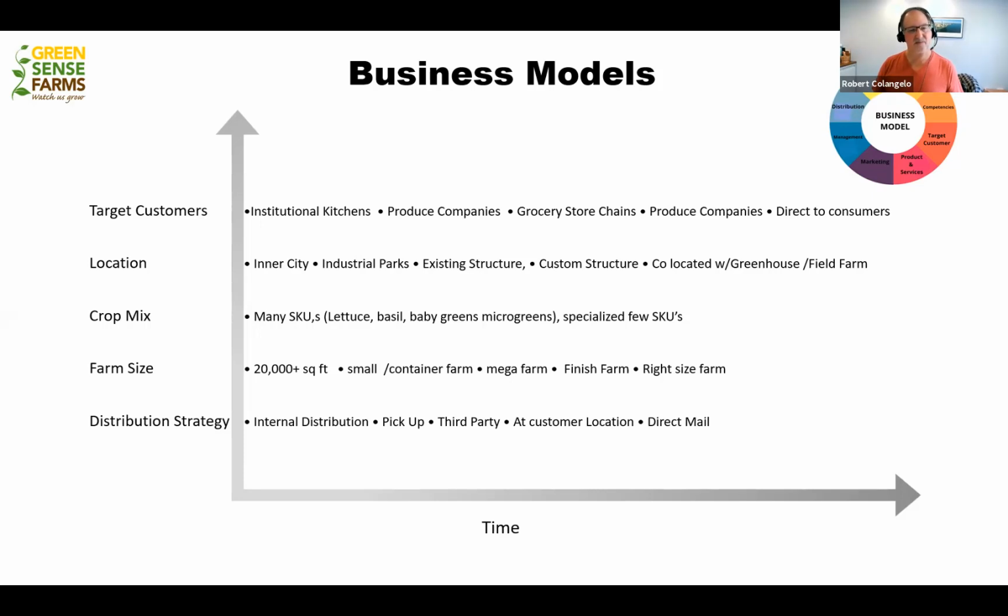So it's a lot cheaper, I think, and easier to outsource that to third parties, or more importantly, put your farm at your customer's location. So you cut out that whole logistics, you're able to go direct to the customer and cut out any middle people. So I think this whole distribution strategy is an evolving issue.